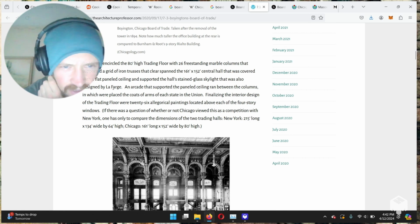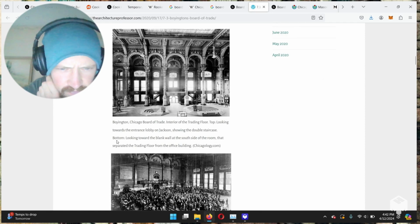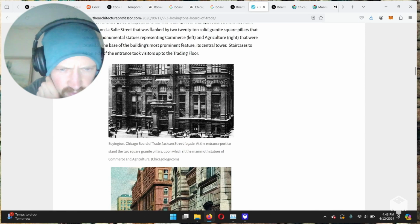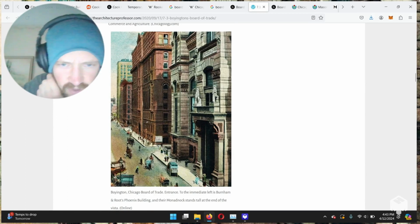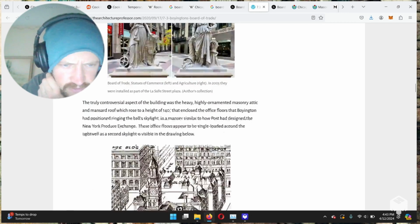More details about how grand it was. I love this shot of it right here. You can see the very beautiful statues on top of this amazing entranceway. Board of Trade statues: Commerce, left, and Agriculture, right. In 2005, they were installed as part of the La Salle Street Plaza.